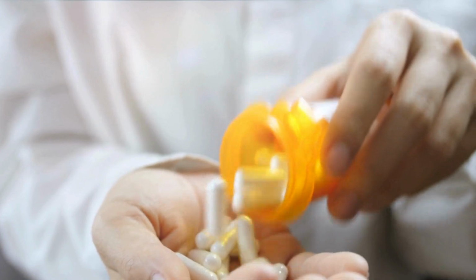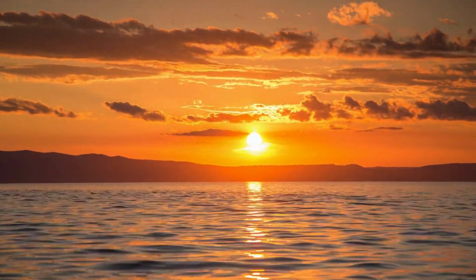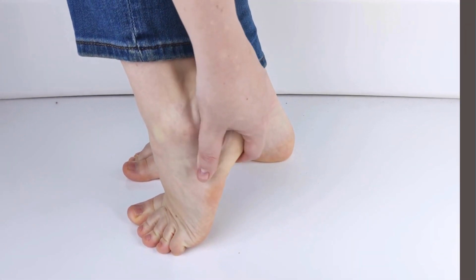They are generally taken with or without food as directed by your healthcare provider. Dosing intervals typically involve once or twice daily administration. Common side effects include sun sensitivity, gastrointestinal issues, and the risk of tendinitis.